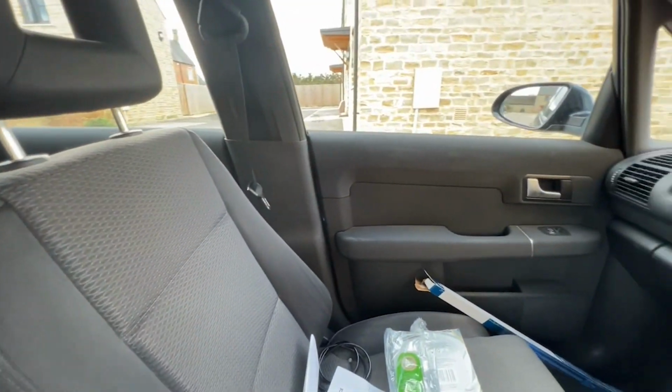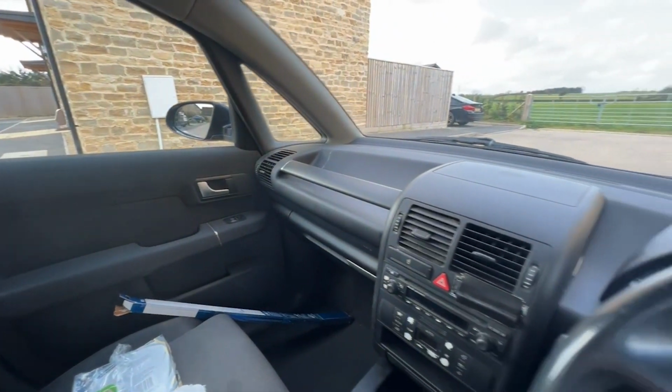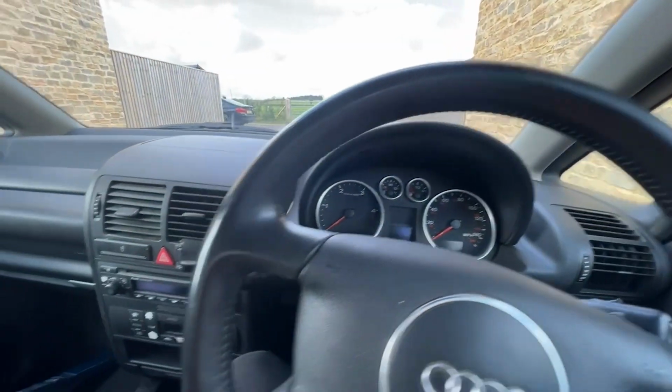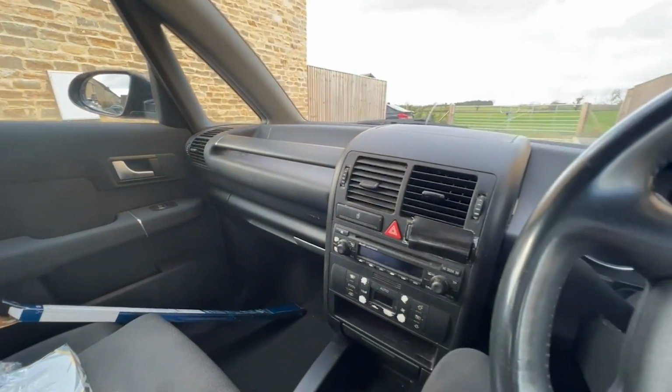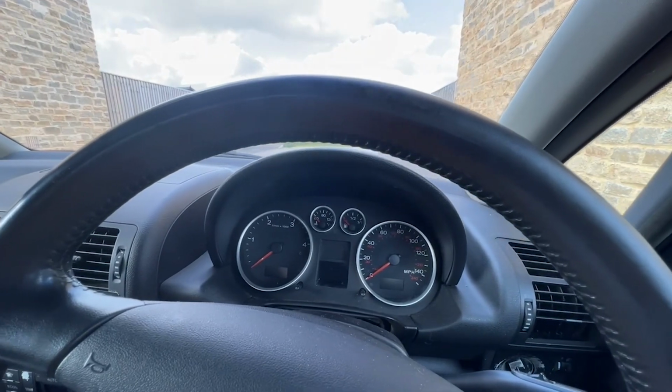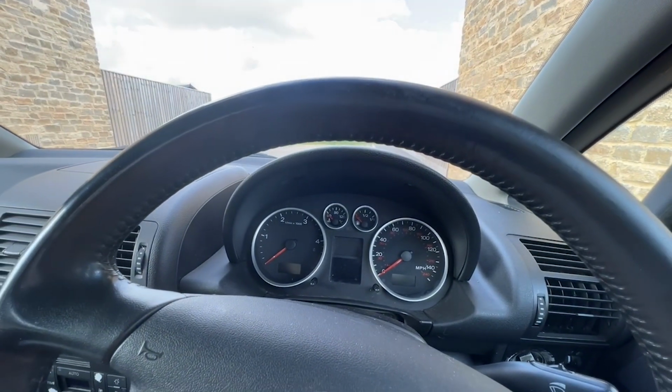But yeah, I don't really know what comes with the SE, because I know with the Sport you don't get fog lights, but you do get a trip computer, obviously the Sport suspension and stuff. So very odd. So yeah, I'm going to actually do some work on this car today, like I say. So you can join me for that now if you like. That should be fun.